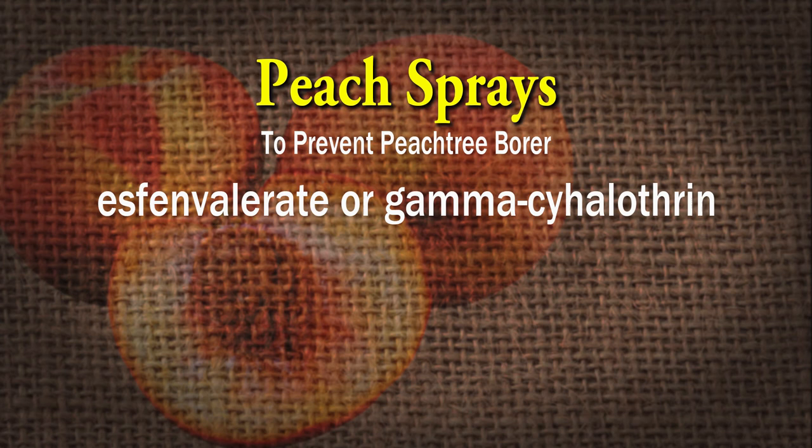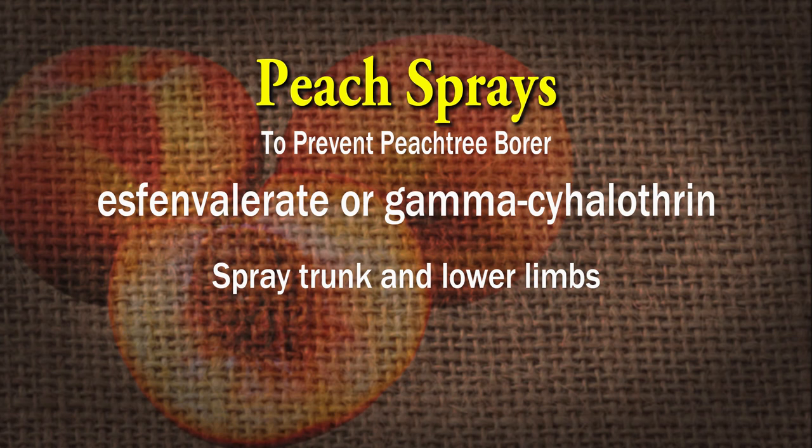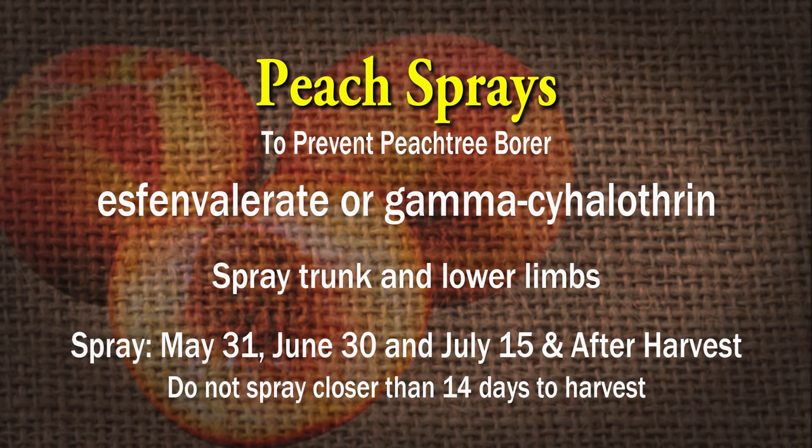But in addition, to control the peach tree borer, you need to use S-fenvalerate or gamma cyhalothrin, one of these two insecticides. You spray the trunk and lower limbs of the peach tree May 31st, June 30th, and July 15th. That's when the female is going to be out there trying to lay eggs on the bark or on the lower portion of that tree. And then you can do another application after harvest. You don't want to apply this within 14 days of harvest, so it depends on the variety that you've got.